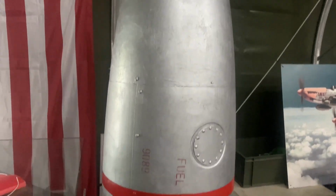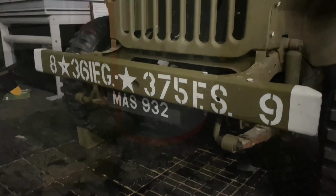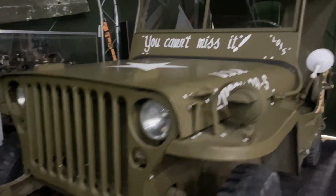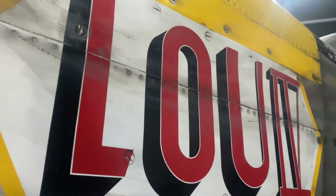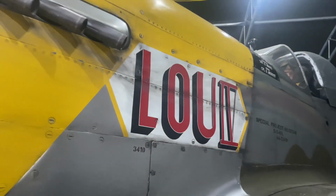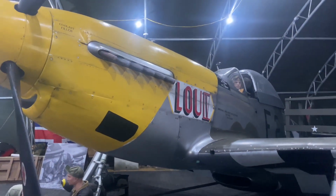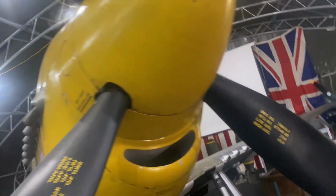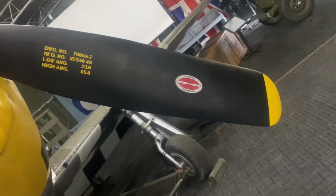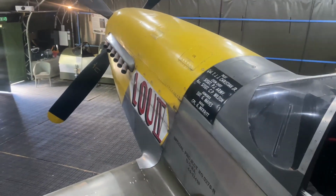By May 1942, he was assigned to the 67th Pursuit Squadron and was the first US Army Air Corps pilot to land on Guadalcanal on the 15th of August 1942. He flew more than 60 hours of combat missions and was awarded the Silver Star for gallantry. When he returned to the States, he formed and trained the 361st Fighter Group as a major and took them to RAF Bottisham. Whilst overseas, he became a father and named his P-51 after his daughter, one side saying Lou 4 and the other with Athaline.